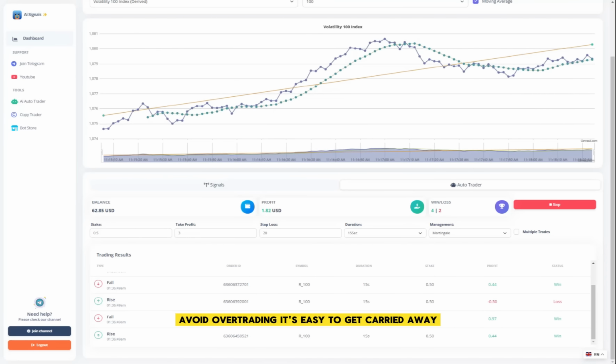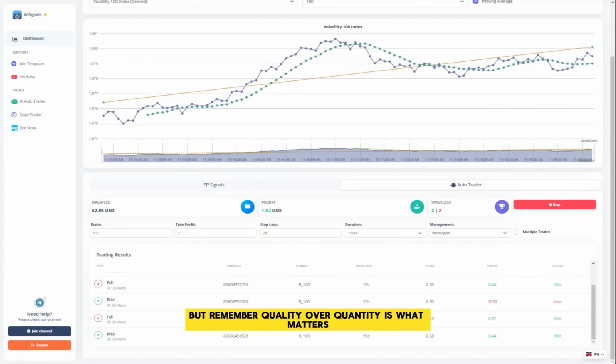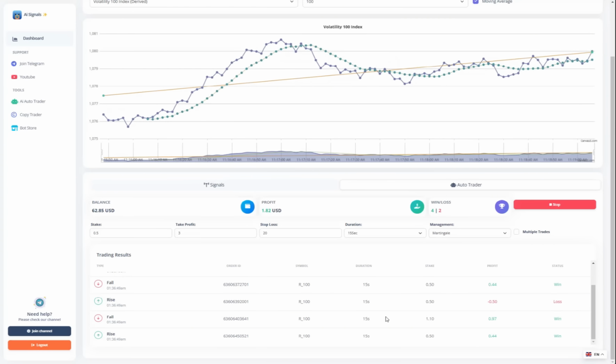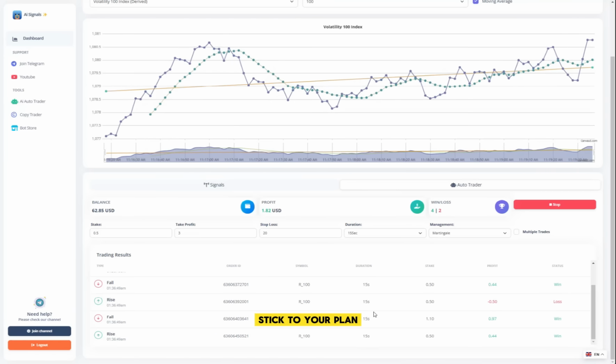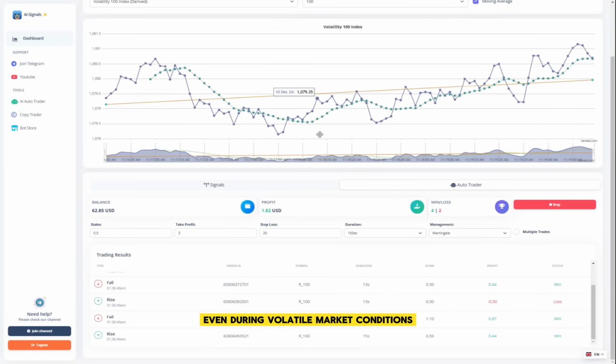Avoid overtrading. It's easy to get carried away, but remember, quality over quantity is what matters. Focus on high-quality setups rather than chasing every signal. Finally, stay disciplined. Consistency is the key to long-term success in trading. Stick to your plan and avoid deviating from your strategy, even during volatile market conditions.